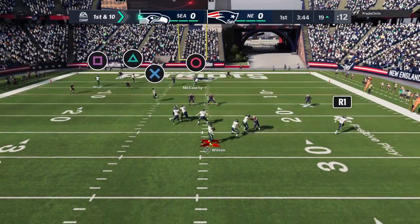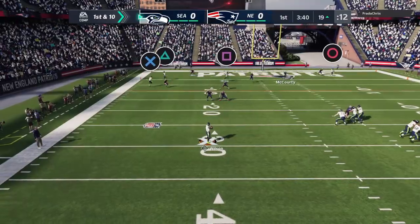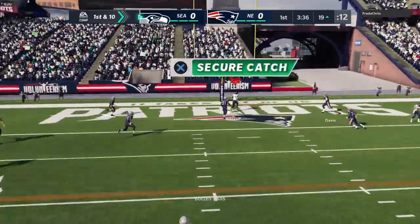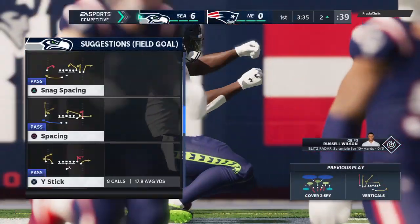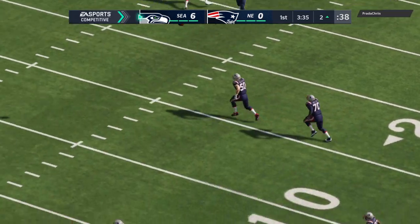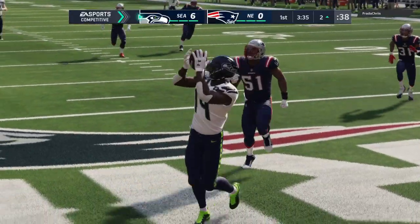From the shotgun, Wilson. Forced out to his left. And this will be caught by Metcalf for a Seahawk touchdown. 14, DK Metcalf. DK Metcalf there to make the grab. And the Seahawks take the ball down the field and score on the opening drive.